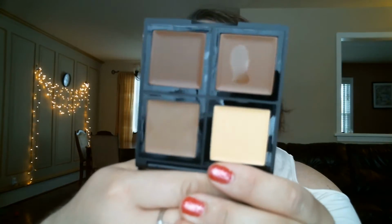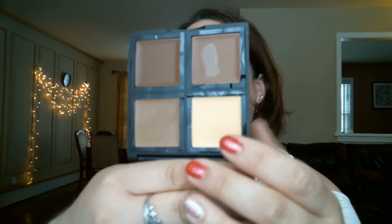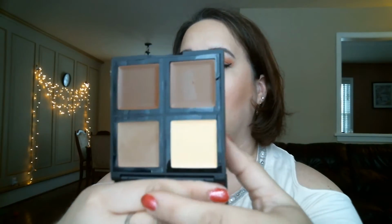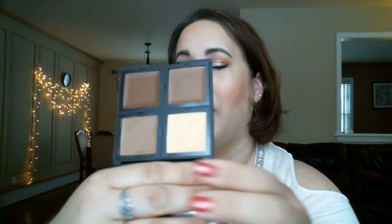Okay, next up in our face category is an e.l.f. product. This is something that I picked up at a local Target, I think. This is their cream contour palette, and you can see that there is this color right here, which is like a highlighter, and then you get 3 contour or bronzing shades. And I love this one. It's the coolest but lightest one in the bunch. This one I actually have on today is my contour shade.